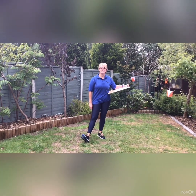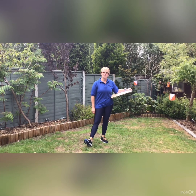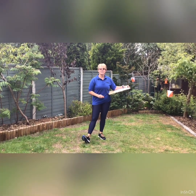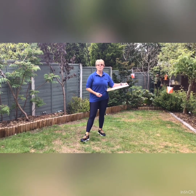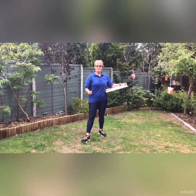again. It's the Cheshire and Warrington Schools Games challenge, and the challenge this week is to do some orienteering. Now, orienteering is a challenge where you can use a map or you can follow instructions to make things, and you can use the map to find things.